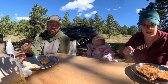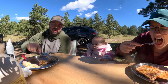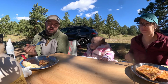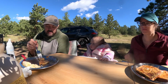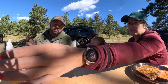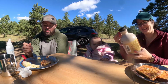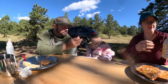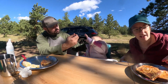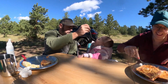Little post-walk breakfast here. What do we got? Casey made some French toast with cinnamon raisin bread. It's delicious. Got bananas, got some more coffee. The star of the show, obviously: real Vermont maple syrup. Thank you to my pops who keeps us well stocked on it. A gallon at a time, or half gallon. I guess those are half gallons. Four at a time.